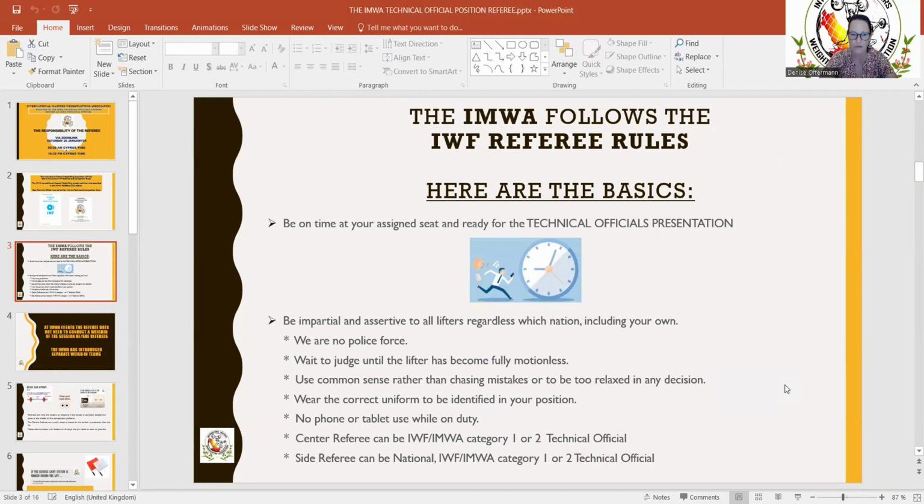The technical controller is the one who is in charge to make sure that all the technical officials from that session will be gathered together and will be lined up accordingly. And it's always the center referee first. Okay, center referee first, side referee next. I don't know which one, left or right. They will let you know. And then the remaining, which come after him. Yeah. Be impartial and assertive to all lifters, regardless which nation, including your own.